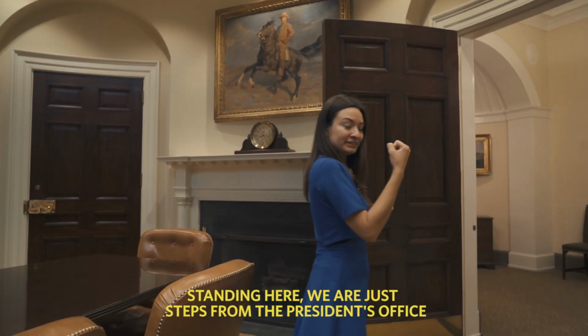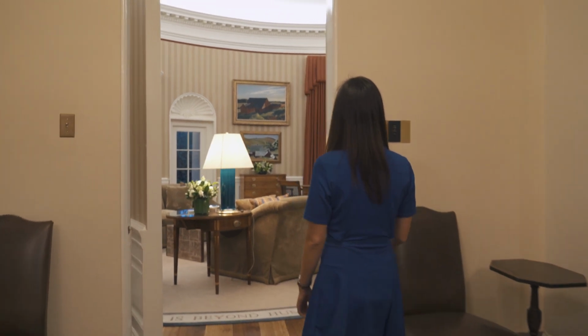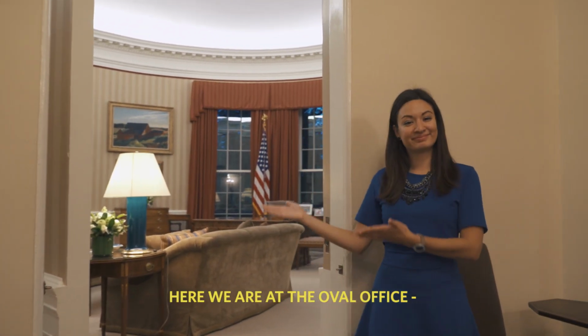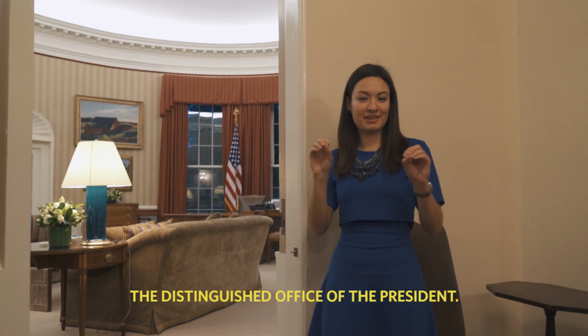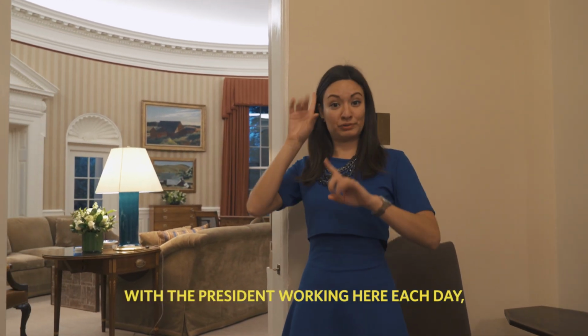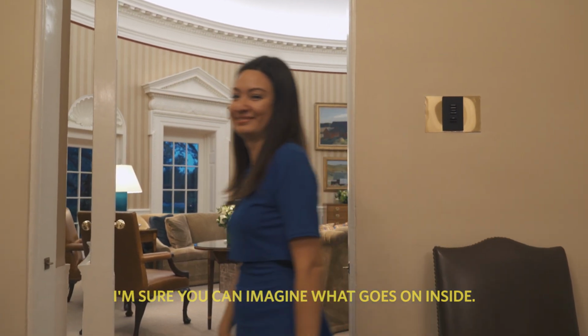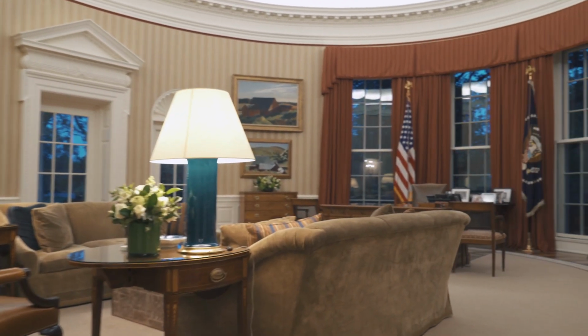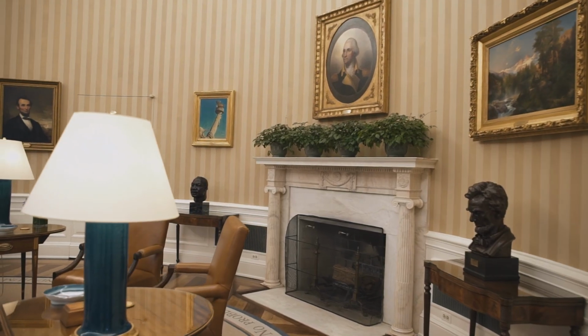Standing here, we are just steps from the President's office. She crosses a hallway and to an open doorway to the Oval Office. Here we are at the Oval Office, the distinguished office of the President, with the President working here each day. I'm sure you can imagine what goes on inside. Two sofas face each other, surrounded by walls decorated in gold and beige vertical stripes. Rich rust-colored curtains frame the President's desk.